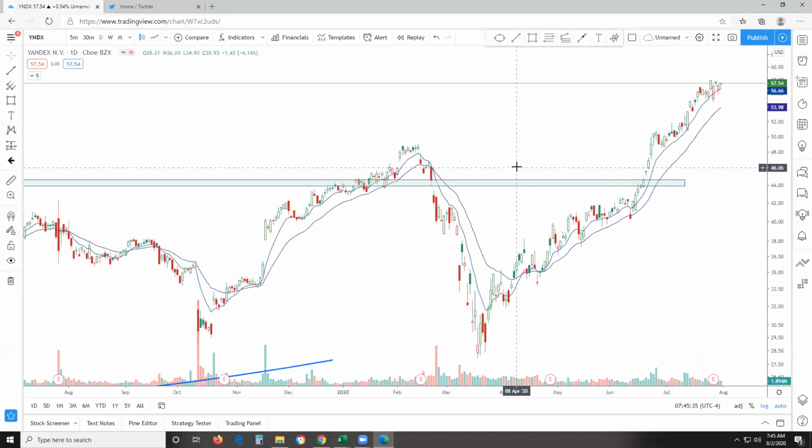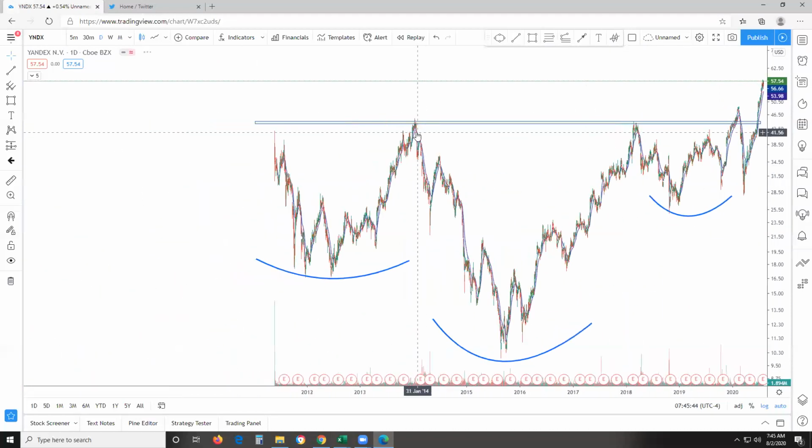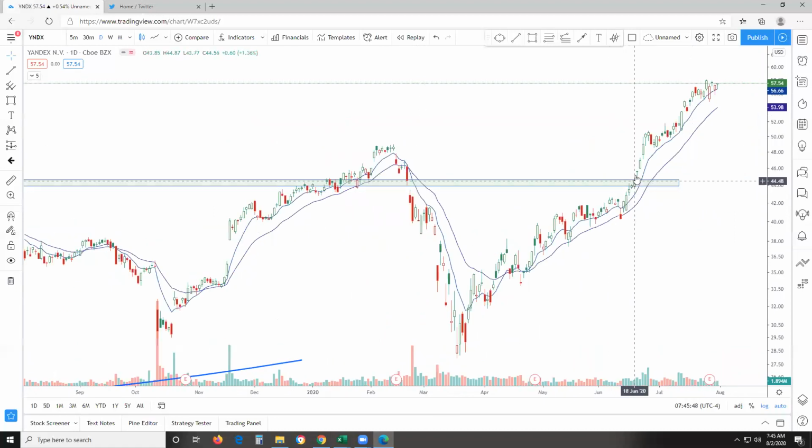Yandex, I believe this is a Russian search engine or something like that. Amazing uptrend. I was watching this line for a long time. That was a big deal, and I never bought it on the breakout, unfortunately, but I should have. But I didn't. So maybe if we get a little pullback here, consolidation, earnings is out of the way, so things are good there. Yeah, that's the index.